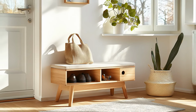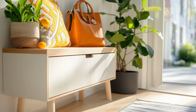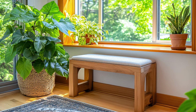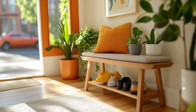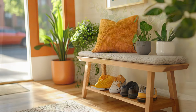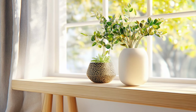A bench with hidden storage is perfect for storing shoes, while a wall-mounted shelf can double as a key holder and a display space. Opting for dual-purpose furniture not only saves space but also helps keep your entryway looking clean and organized, which is always a plus.